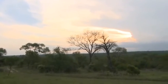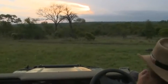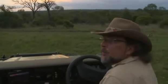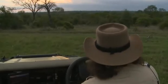Alex just letting me know that the humidity is 64%. But now we've also got something behind us towards the east, but I think that's way into the Kruger Park.